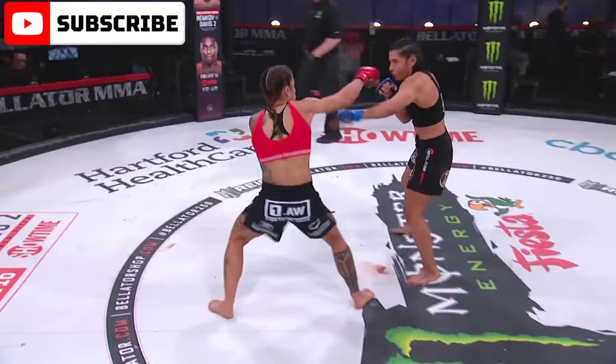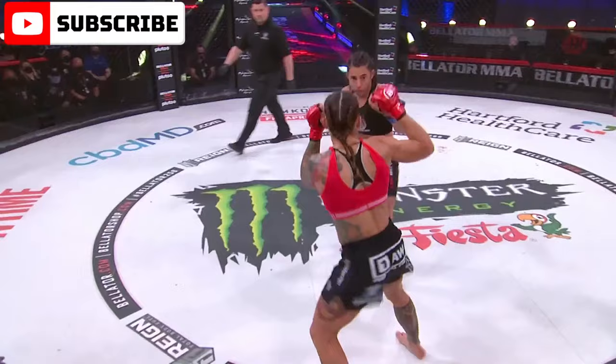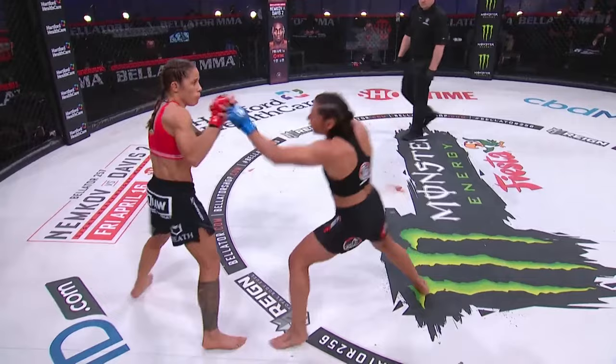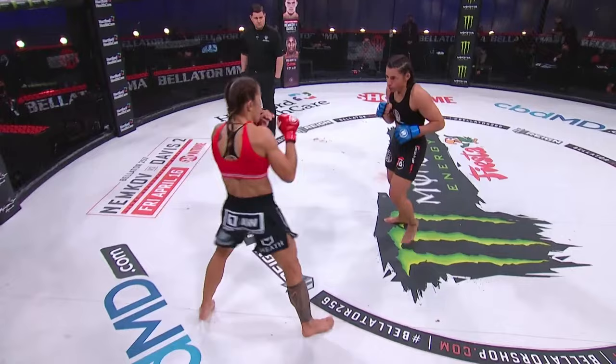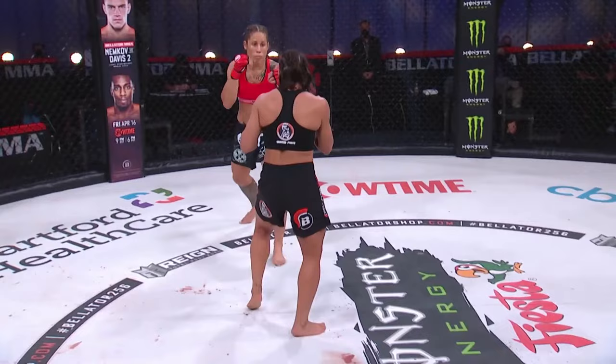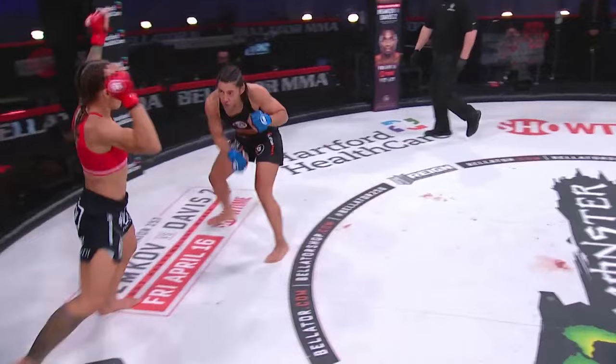Carmouche out of the southpaw stance, pawing away. Outside calf kick delivered by Carmouche, body kick by Porto. Carmouche moving to her right consistently. Liz is really trying to set up. She's trying to step outside of the lead foot of Vanessa Porto to set up a straight left hand right down the pipe. Another kick to the lead leg of Porto, who misses with a wild right hand.